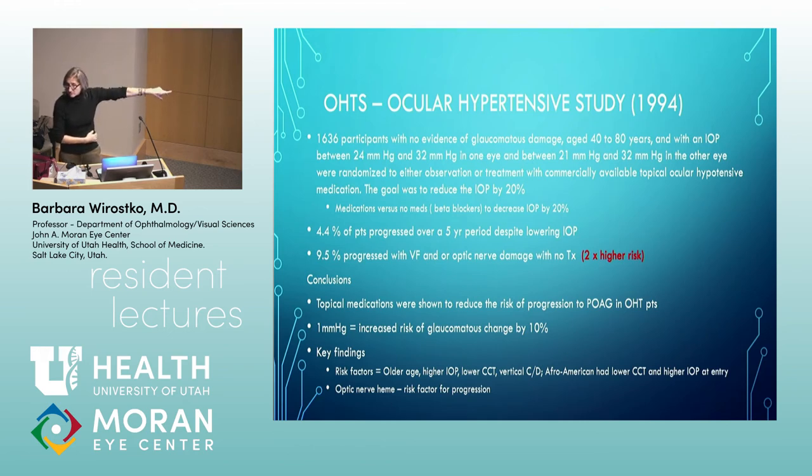Same risk factors, right? As AGIS is finding. Older age, higher IOP, thinner corneas, suspicious optic nerve. The other key takeaway was they found out that patients who had optic nerve hemorrhages, disc hemorrhages, flame hemorrhages, were at an increased risk for progression. So the OHTS study was the first study to prospectively follow these patients and say, yes, if you've got an optic nerve disc hemorrhage, you are at an increased risk of developing glaucomatous damage. So that's another key thing.